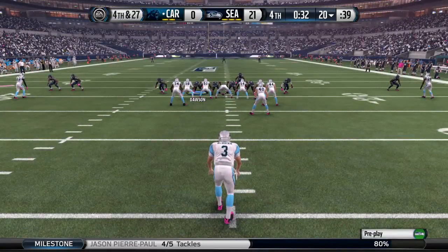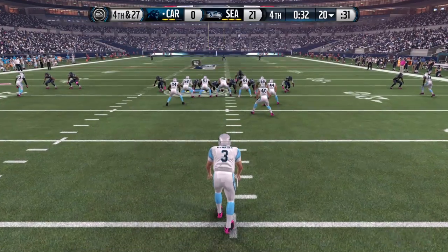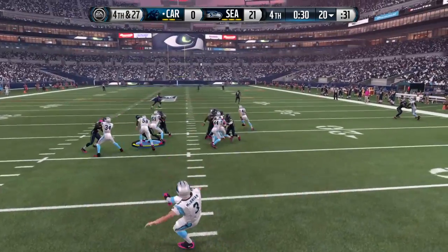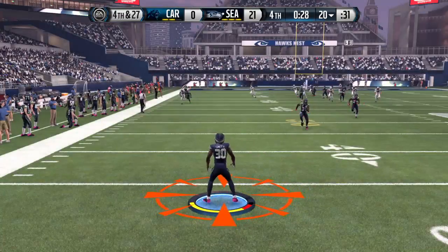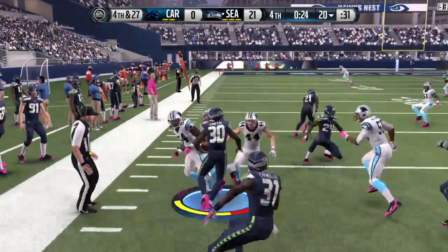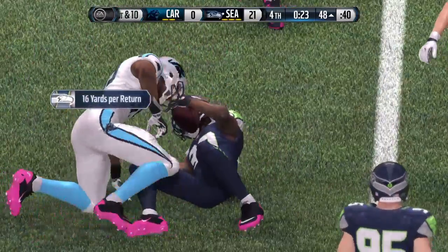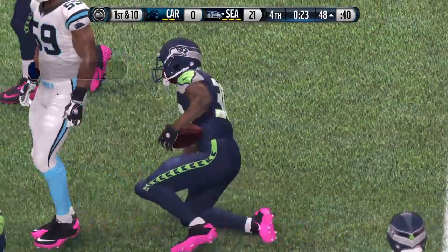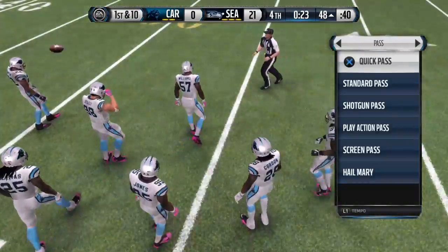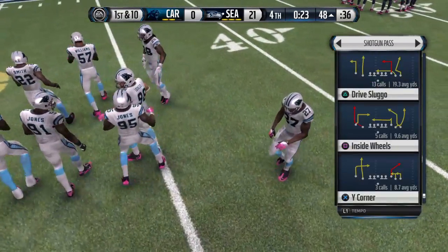All set to punt here. Smith's got a chance this time. Smith is able to show off his talent on that punt return. What speed and quickness that allows him to break through some of that coverage and picks up good yards.